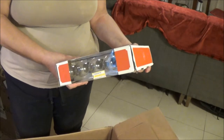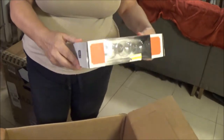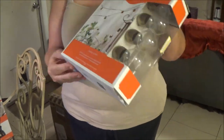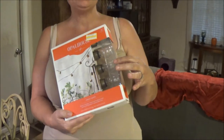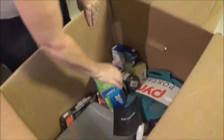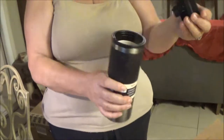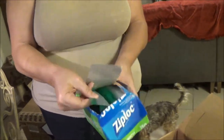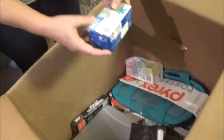These are little lights. They were clearance. Oh, cute. For decoration around your porch, around the house. A lot of people I notice are putting them in their kitchens now. They look pretty in the kitchen. Let me see. Got a tumbler, ceramic coating inside. Pretty cool. Very cool. And we got some Ziploc bags, which I could probably use if we don't want to sell them. No, we might as well keep the Ziploc bags.